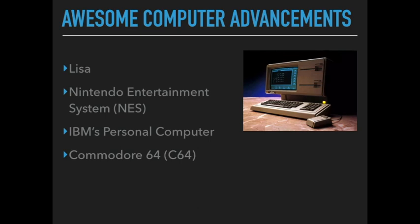Finally, the Commodore 64, or C64 as it is better known, sold for $595, came with 64 kilobytes of RAM, and featured impressive graphics. Thousands of software titles were released over the lifespan of the C64, and by the time it was discontinued in 1993, it had sold more than 22 million units.